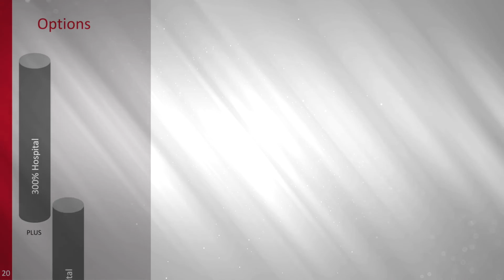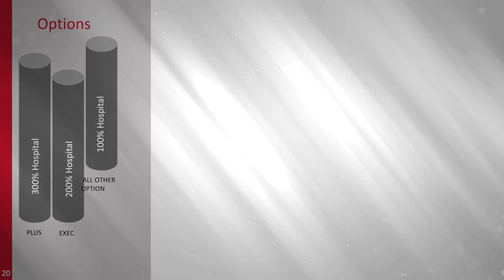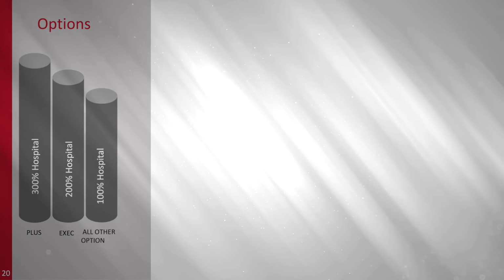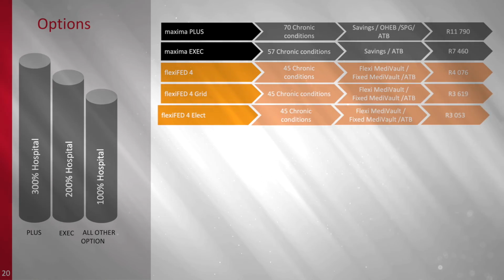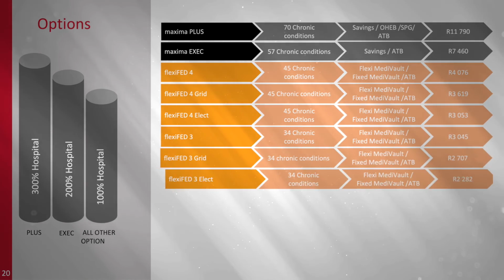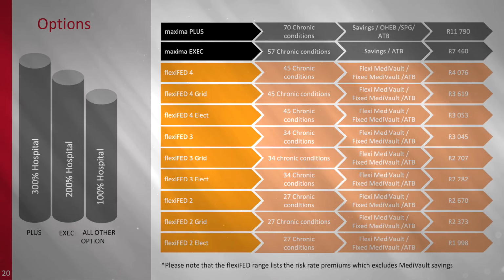The Maxima Plus option reimburses hospital claims at 300% of the scheme rate, Maxima Exec at 200%, and the balance of the plans reimbursed at 100%. On the chronic side, all plans cover the standard 27 chronic conditions, but you will notice that some plans have additional chronic illnesses that are covered, in particular the Maxima Plus, Maxima Exec, and FlexiFed 3 and 4 plans.